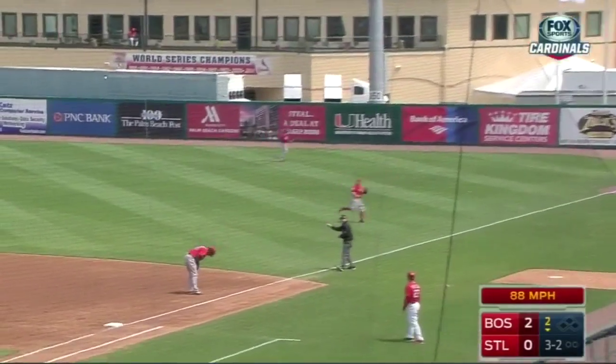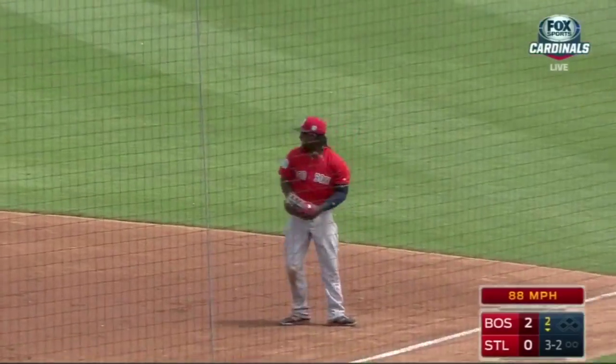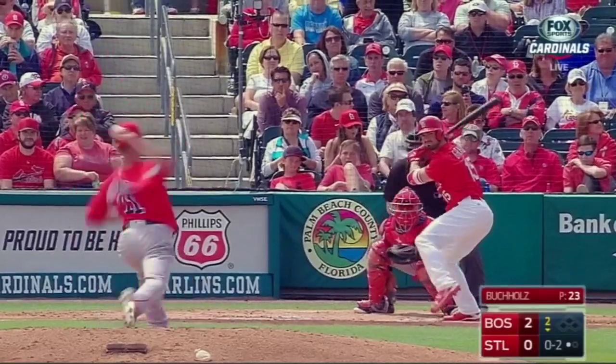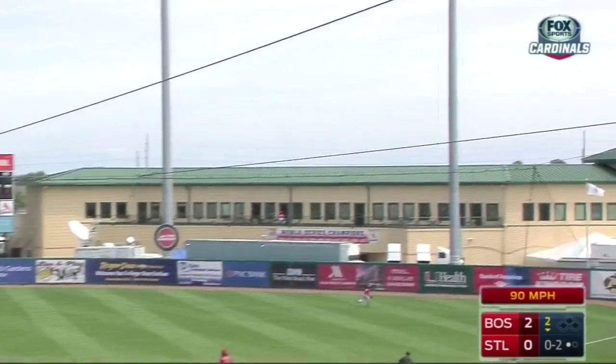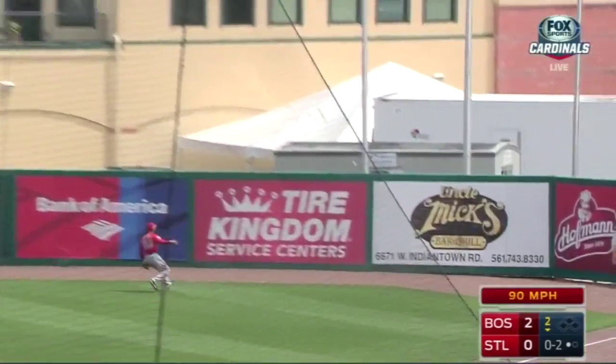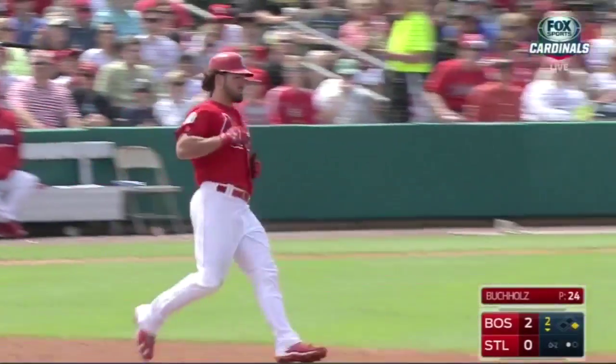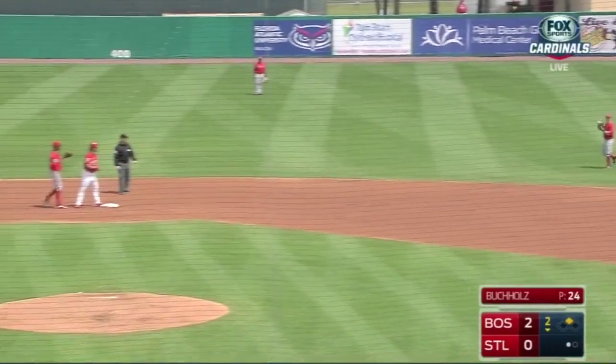3-2 is hit sharply to Ramirez. They're talking with the Red Sox folks. The 0-2. Driven out to right field. That ball will carry, and it is off the wall. Wow, does he have some power. Man, did that get out there in a hurry.